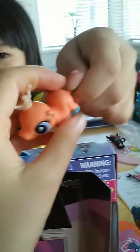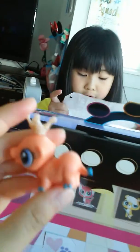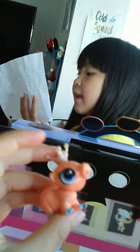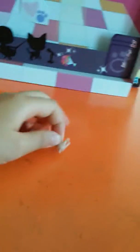Oh, what's this? A pig? Yes, Hote Humbly. Really? So you can give them a close-up. So you guys, this is Humbly. This is Hote Humbly? Yep. Oh, Hote Humbly. He is so cute. It sounds like he is very humble. And so this is his deco bit. Let's move on.